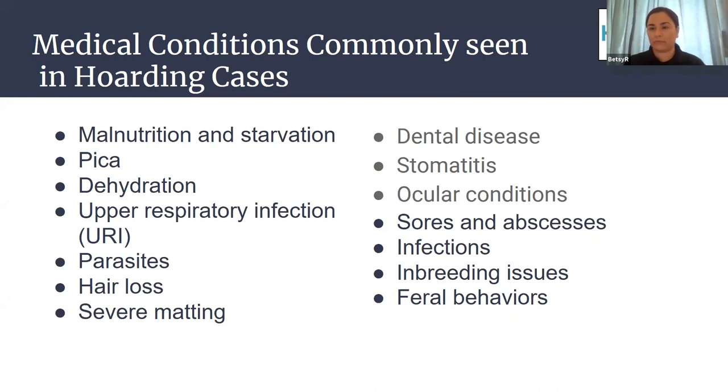Medical conditions that are commonly seen in hoarding cases are malnutrition and starvation, pica, dehydration, upper respiratory infection or URI, parasites, hair loss, severe matting, dental disease, stomatitis, ocular conditions, sores and abscesses, infections, inbreeding, feral behaviors, and the list goes on for a while.